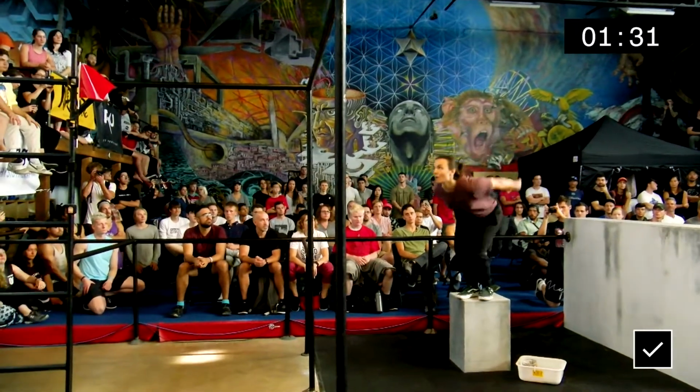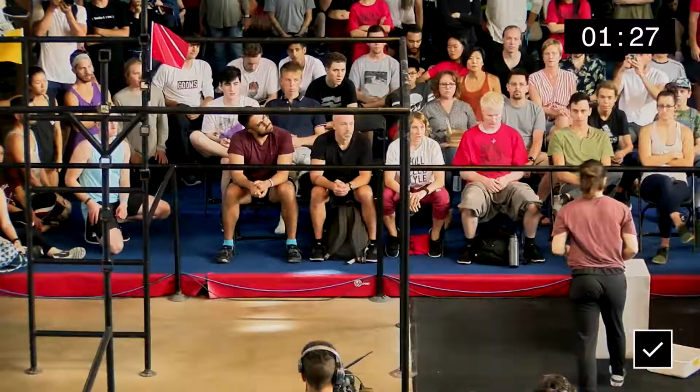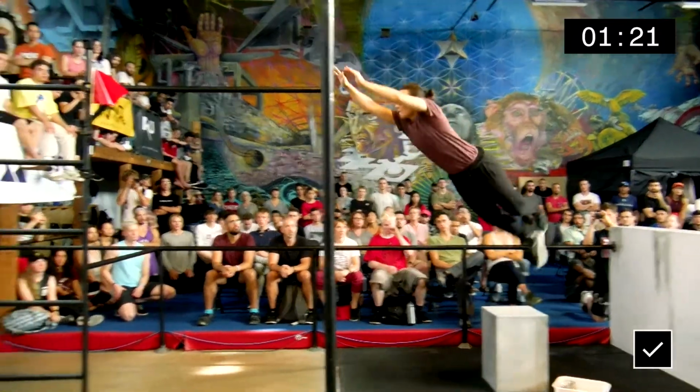All right, so far we've seen a couple flashes on this swing challenge. Not going to be the one. But again, one good feel out. Let's see if she decides to release this time and go for the catch.